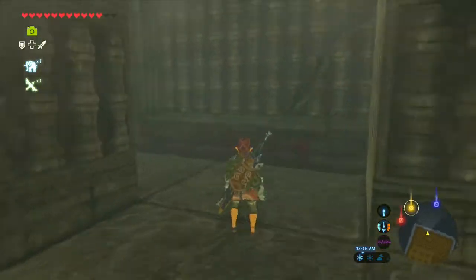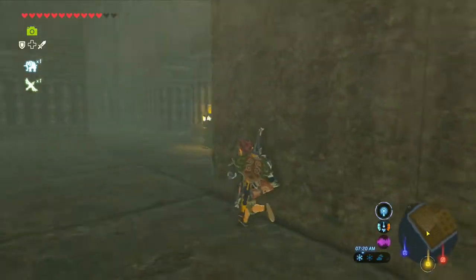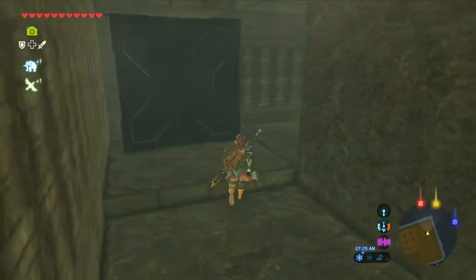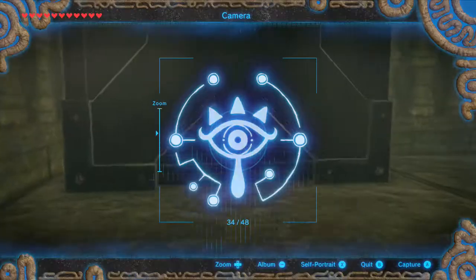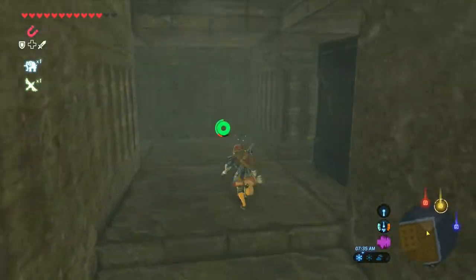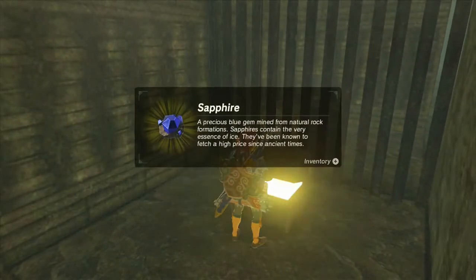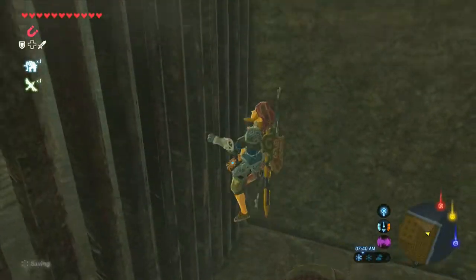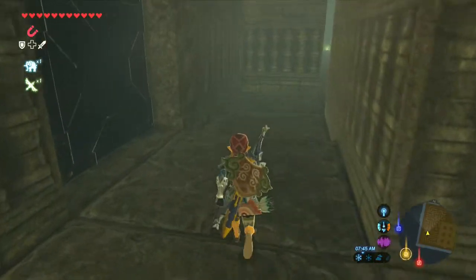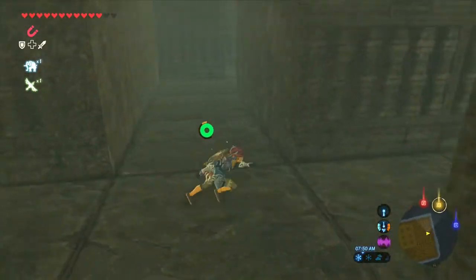I do find it a nice touch that the Lost Woods music is playing, because it is actually pretty fitting, because we are going through a maze. Let's go ahead and move that in there. Hey! Chest has a sapphire. There's also that chest. We can actually move it, but not like we can get through the bars or anything.